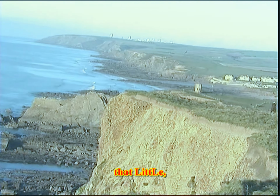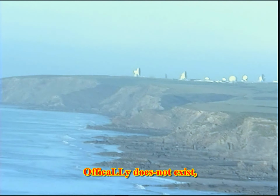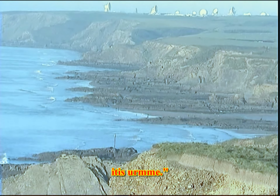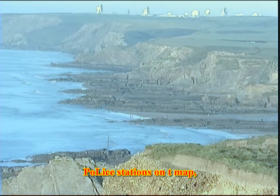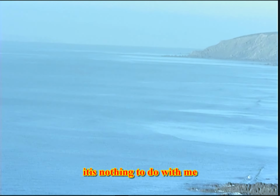That's the edge of Bude where you can see that little building there. Right, okay. And there's that satellite station up there, which officially doesn't exist, I suppose, because it's not on the map. I don't know why they think that by not putting it on the map, it's preserving official secrets, because otherwise you wouldn't put police stations on the map, or army barracks or whatever. Whatever goes on there, I'm not even concerned about. It's nothing to do with me, as far as I'm concerned. I'm not interested at all, basically.